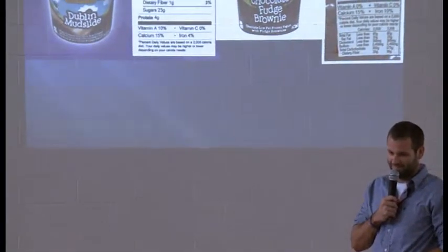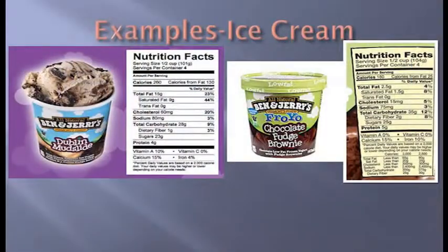Ice cream. I don't know if I want to talk about this because then I'll have to make some changes myself. So, 2 samples of Ben & Jerry's ice creams. Okay? This is their full fat, full sugar stuff.